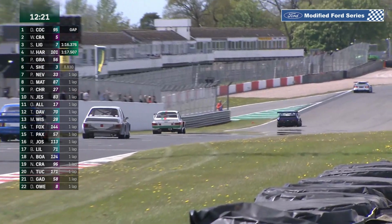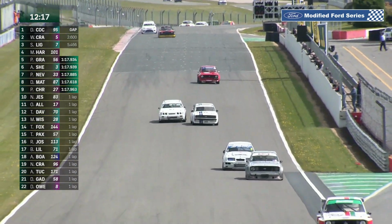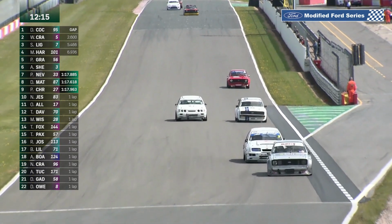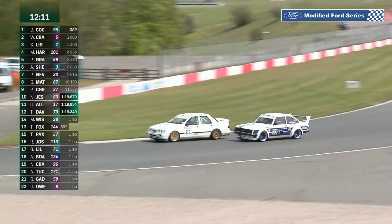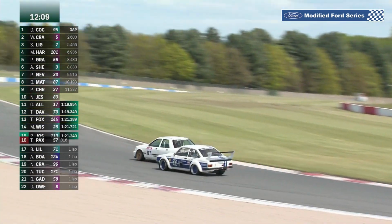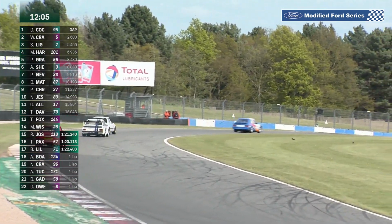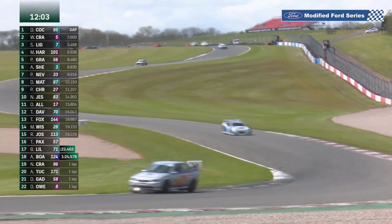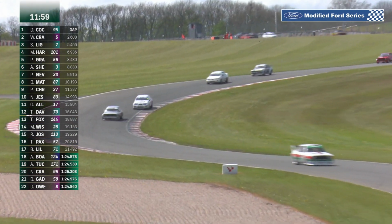He's about 2.2 seconds off his pole position time, though, so there's more pace to be had out of that Escort Cosworth, I think. Third position then for Simon Light, still 4th place for Malcolm Harding. And then you've got that Grange and Shelswell battle, and then behind them, number 87 there drives up the inside, and that is David Matthias and his Sapphire Cosworth gaining a place at the expense of the 33 of Paul Neville in his Escort RS2000.